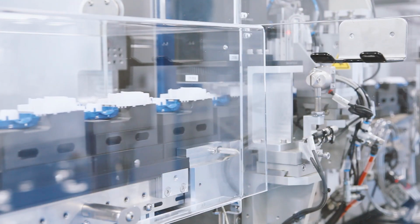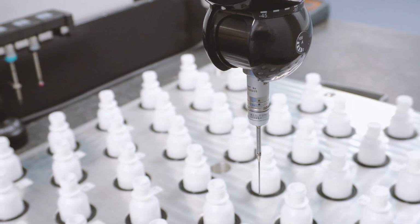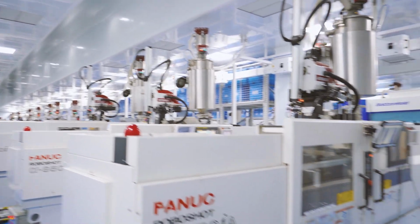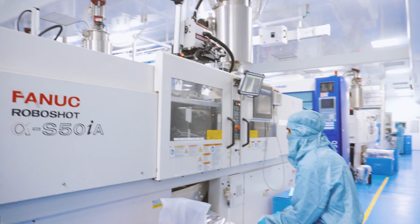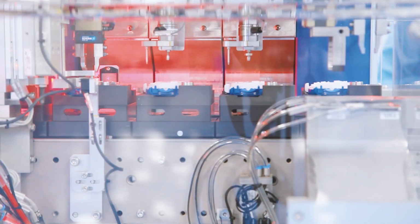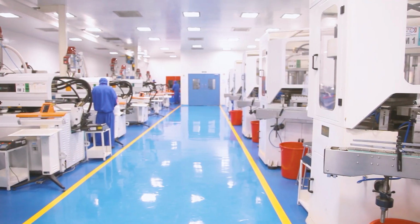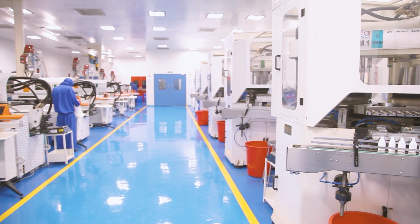As a forward-thinking company, Dr. Pack prides itself on delivering excellence in manufacturing. This is achieved through our state-of-the-art facility equipped with advanced machines such as injection molding, injection blow molding, automated assembly line, and printing machines set in a CGMP-compliant, validated clean room.